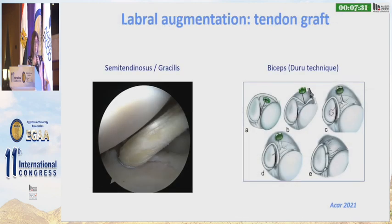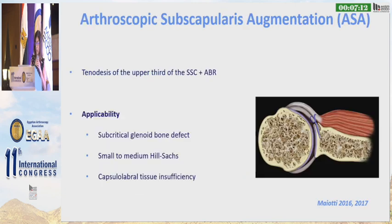Are there any other options if you don't have a membrane? Yes, you can use an autologous semitendinosus or gracilis allograft, and just in the same way, produce the same results. Some other techniques have been described using the biceps, so you can keep the proximal part of the biceps in this technique, the Duro technique. Another technique described by an Italian colleague is the ASA technique, the arthroscopic subscapularis augmentation. It's a kind of tenodesis of the upper third of the subscapularis tendon associated with a Bankart repair.